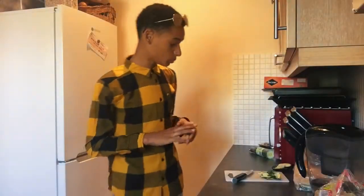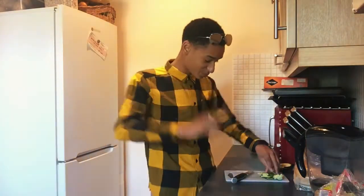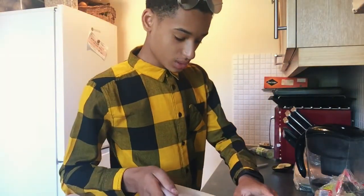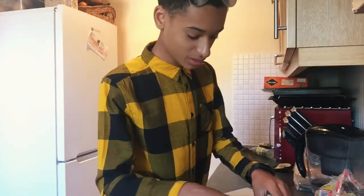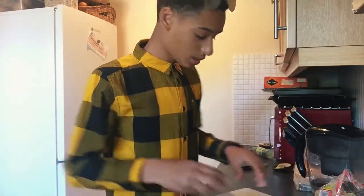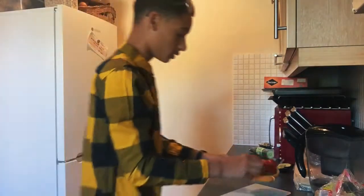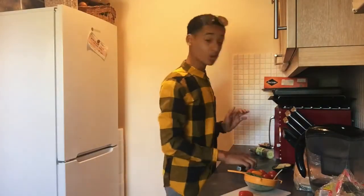Okay guys, so I washed all the vegetables, and I just called it fruit in the last clip, but it's vegetables. Sorry. So I just washed all of those, and then I cut some of the cucumber. So we're going to put it on the plate here. We're going to put the toast in now. Then we're going to come over here with our vegetables, not fruit.